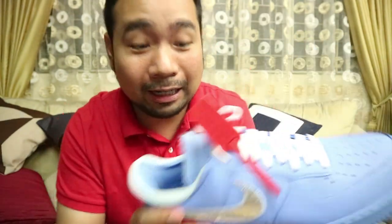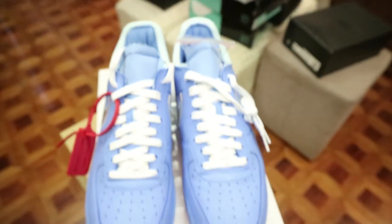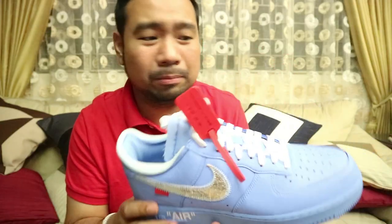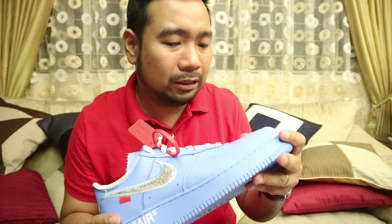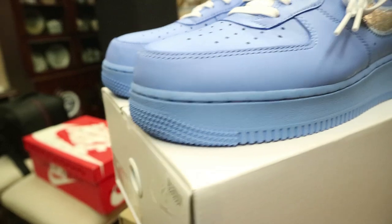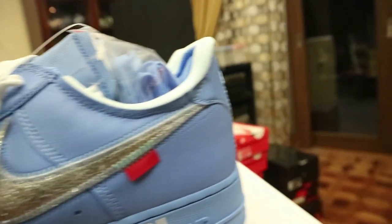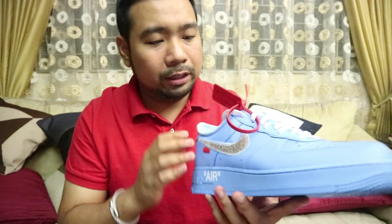Pero off the bat, ang ganda ng leather niya. Hindi siya like yung mga normal na Air Force One na leather na nakikita natin. Ibang klaseng leather siguro. Although sabi nga nila, pare-pareho lang naman yung leather. It's just that siguro mas premium lang yung feel nitong sneaker na to. Iba siya dun sa mga lumabas na dati. Yung talaga full leather. Alright, so let's go ahead and check on the sneaker.